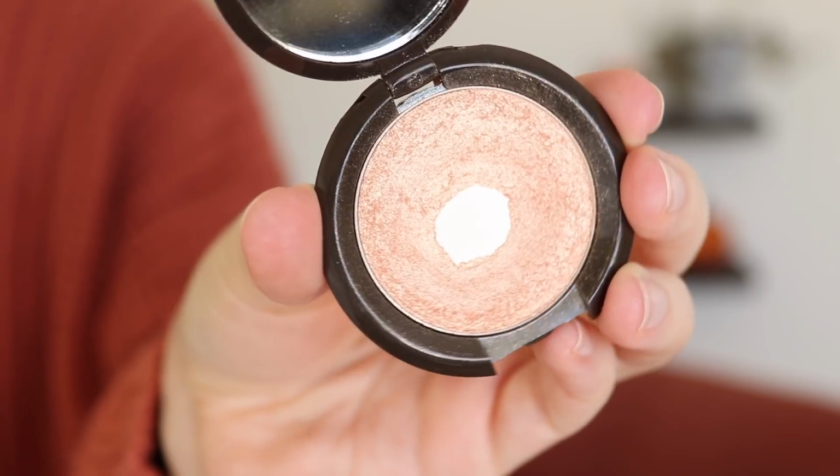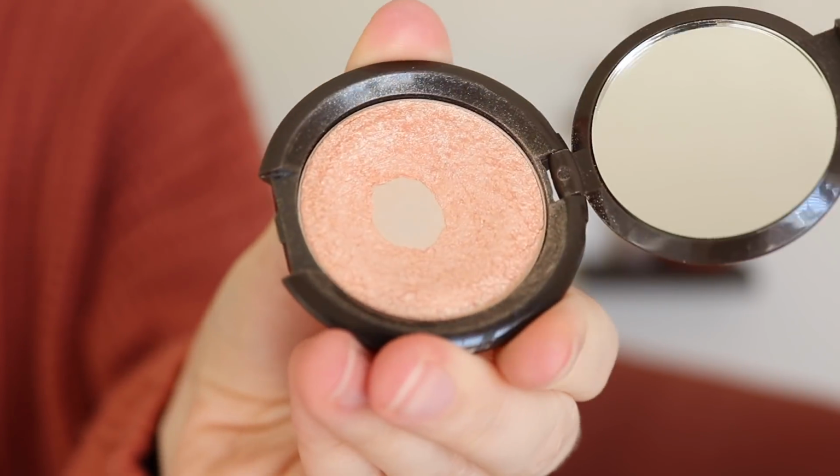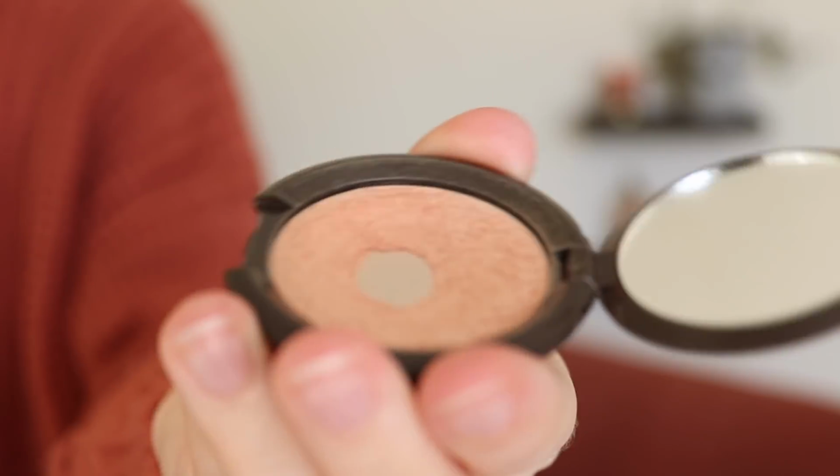I have also hit pan on my favorite highlighter. This is Becca Champagne Pop. I do have the mini size. It still took me a while to hit pan on this, considering that it is one of my favorites. I use it a ton, but I now have major pan on this, and this is something that I feel like I will eventually use up, maybe even without having it in a project pan.